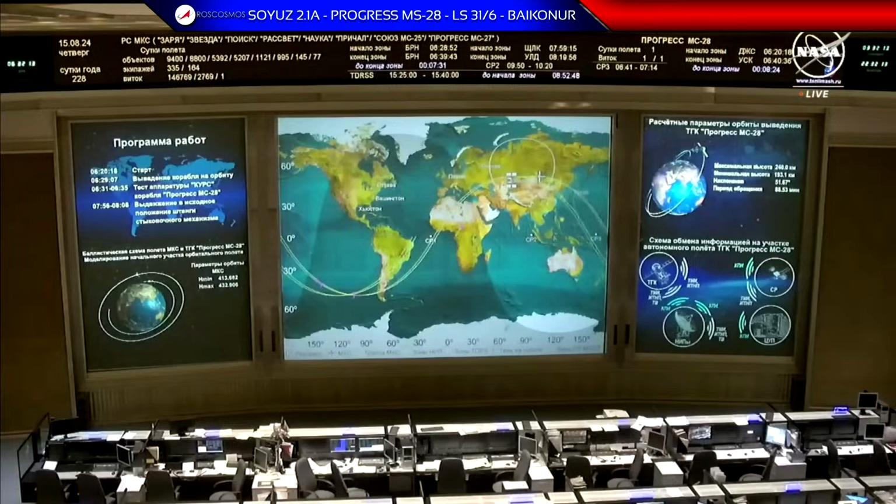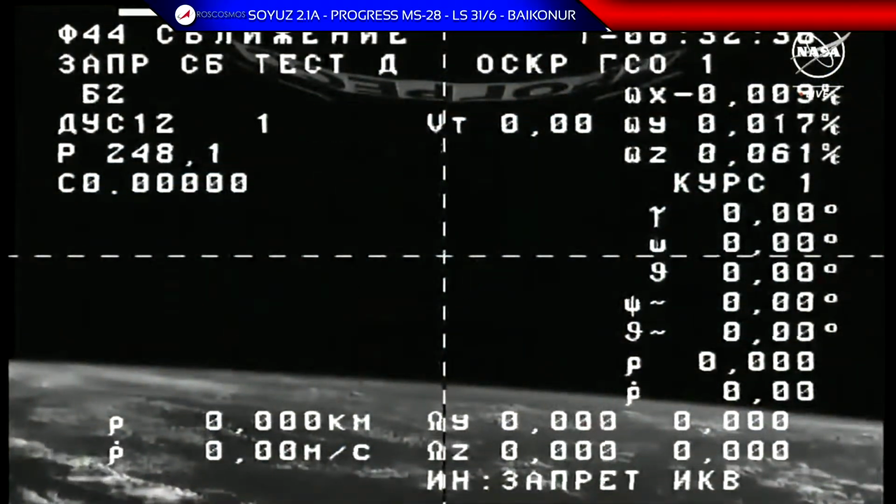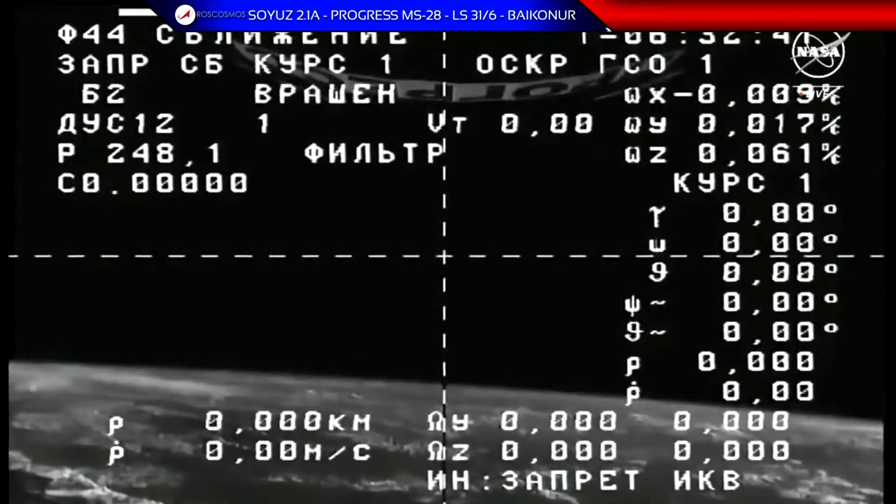Launch occurred on time at 10:20 and 18 seconds p.m. Central Time, 8:20 and 18 seconds a.m. Baikonur time on Thursday morning. All of the ascent events unfolded in perfect fashion. About 8 minutes and 49 seconds after launch, the Progress separated from the third stage of the Soyuz 2.1a booster, deployed its solar arrays and navigational antennas, and is now well on its way for an automated docking to the aft port of the Zvezda service module on Saturday morning.